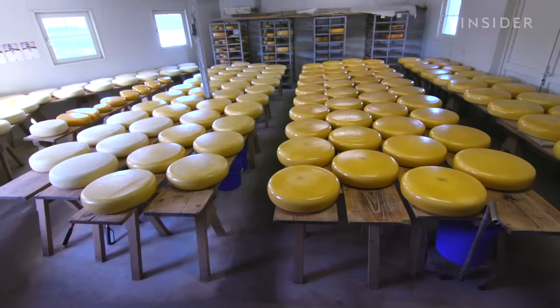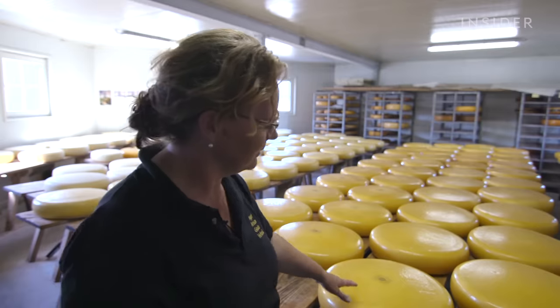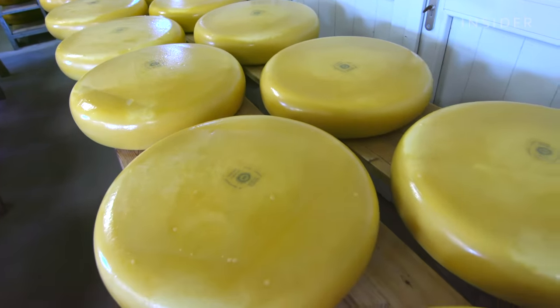The Van der Poel family keeps them for a week in their farm, where they are covered by a biological coating. We put the coating on it 3 times on every side, because it's easier to keep them clean.